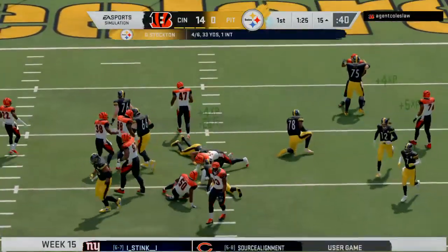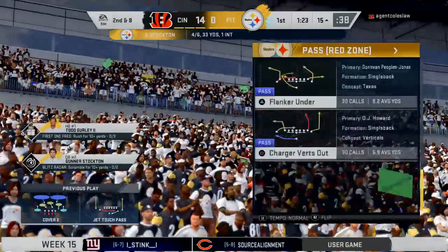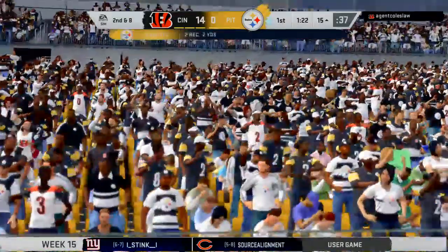And he'll take this one down near the 15. 2 yards on the pickup there. It'll be 2nd and 8.